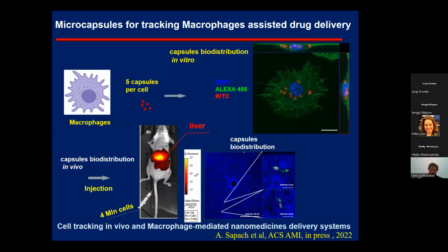So conceptually, you could take macrophages from your own body, impregnate these macrophages with the capsules and re-inject them back, right? No immune response whatsoever because it's your own cells, and the cells could get recruited, right? And this is the first experiment that we have done so far, with the manuscript just accepted. We saw that these macrophages, no surprise, get to the liver, but we could find them. We could see how we could track our macrophages inside the body using in vivo imaging and ex vivo analysis as well.